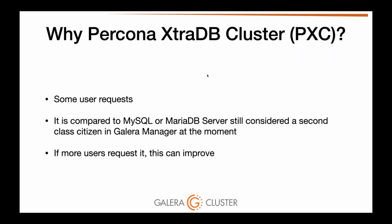So very simple. Why PXC? It's of course user requests, and so far because it's new, and unless more users request it, it is kind of a second-class citizen because it is, as I said, very new. But it will shortly become a first-class citizen as more users request it and as more people install and beat at it and report issues.